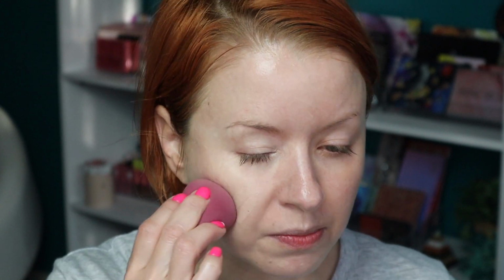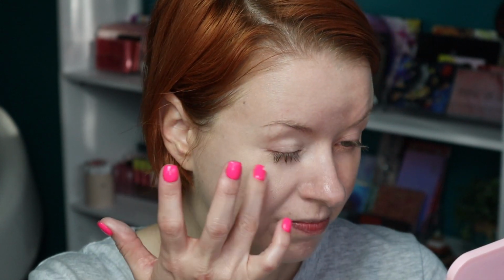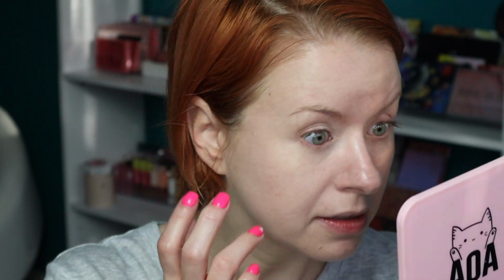I'm going to take the sponge, just press. I do apply eye cream. That is part of my skincare routine in the morning. And so this is it. It's accentuating my texture, pores. Under my eye area, it looks not that great.